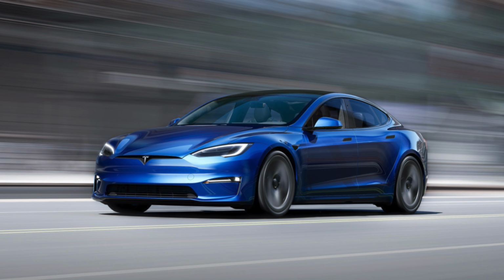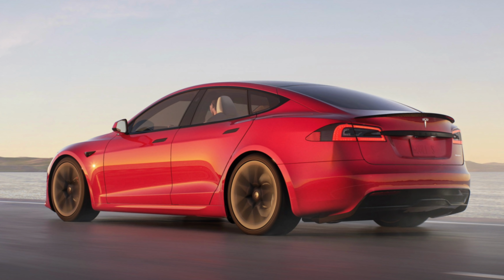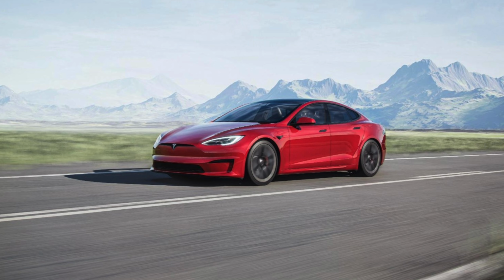Okay, so looking at the exterior of the Model S, I think the first thing you'll notice is the chrome has gone completely. They've de-chromed the car, kind of in line with the new Model 3s and Model Ys. So we've got the matte black or satin black on the door handles and around the windows. But it still looks great. Considering it's very similar looking to the Model S that we're used to seeing on the road, it would have been nice to have seen a slight change.